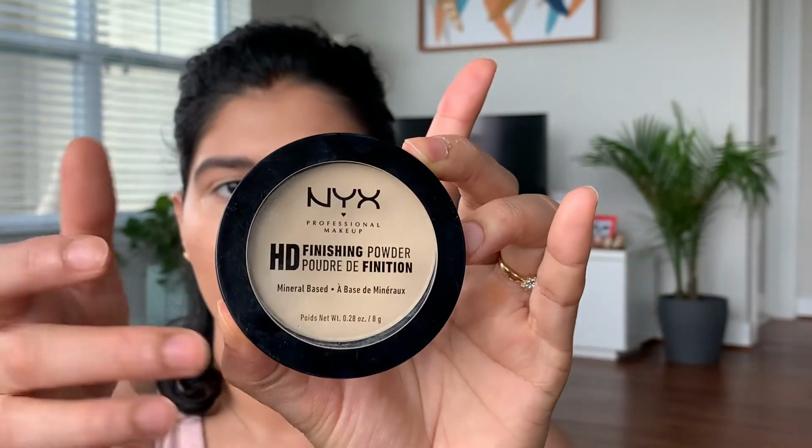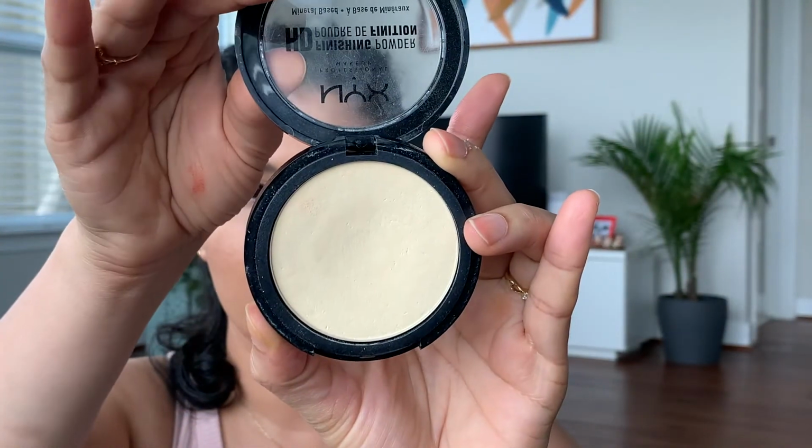Okay, now just check under your eyes if the concealer is creasing or not. So this concealer is creasing a little bit. That means it is settling into the fine lines under my eyes. Now it's time to set the concealer. For setting the concealer, you can use a loose setting powder or a pressed powder. I'm going to use this NYX HD finishing powder in the shade Banana.